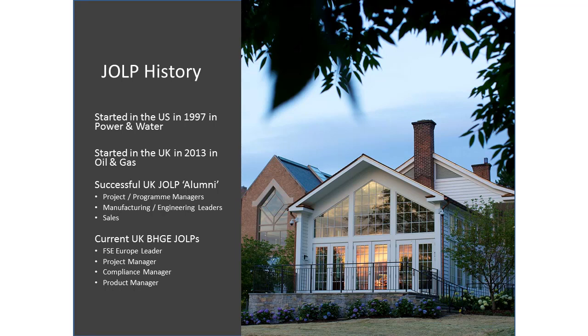Successful JOLT alumni that we've got going into project management roles, program manager roles, manufacturing leaders, engineering leaders, and we've also had a couple of people transition into sales roles as well, especially in the aviation business. I think there's at least one former pilot who's doing quite well in the sales function. So he's obviously been used to talking about and selling himself for the last 10-15 years as a pilot. So he's now selling products for the company, which is great.